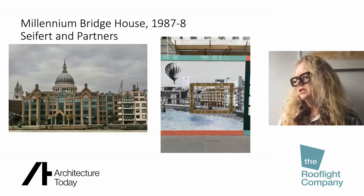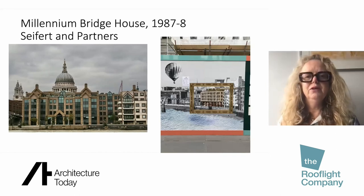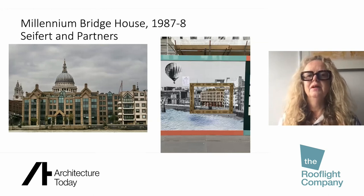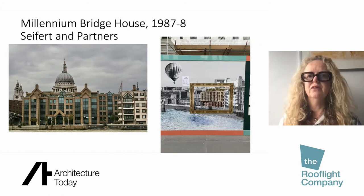And I wanted to show you a few examples of current projects on site or about to happen that I think demonstrate where we are at the moment and the kind of confused rhetoric in particular around retrofit.